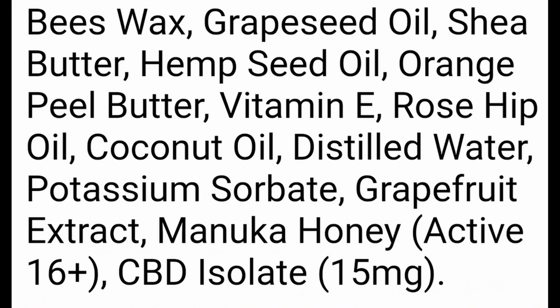Now it's a plastic jar. It retails for $38 and you get 0.44 ounces. So it's a small amount, but this is pretty hefty sized. As you can see, it doesn't really smell. But the ingredients are super simple. It contains beeswax, grapeseed oil, shea butter, hemp seed oil, orange peel butter, vitamin E, rosehip oil, coconut oil, distilled water, potassium sorbate, grapefruit extract, and Manuka honey, as well as the CBD.